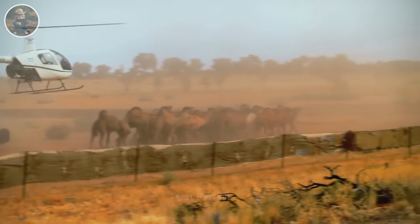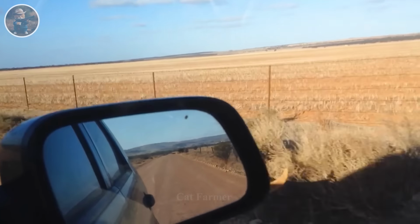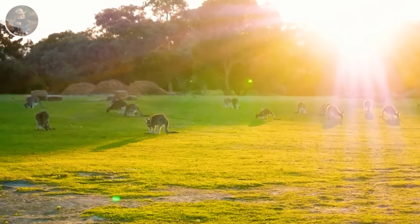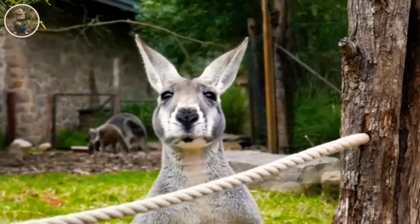Australia's kangaroo population has become a serious problem, with about 26 million concentrated mainly in the grasslands and desert areas of central and northern Australia. This sudden increase is not only damaging to native animals, but also poses significant challenges to agriculture and infrastructure, especially in the grasslands and deserts of central and northern Australia.